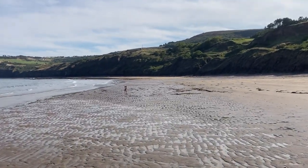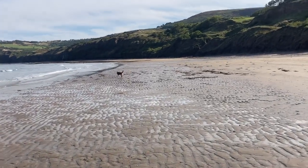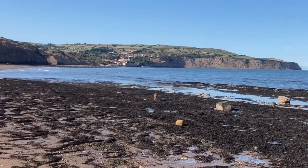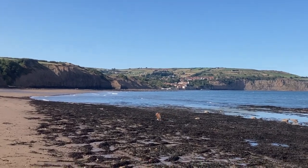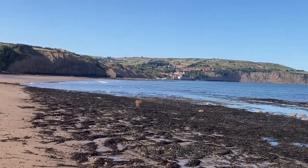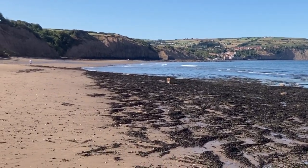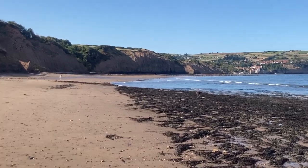I should have filmed him with her. Are you going to bring your ball? Are you going in the sea? Go on in the sea then. He's off back down into the sea again. That's Robin Hood's Bay that we're looking at. You can see the big dam wall there to stop all of the erosion in the bay. You can't see much of Billy because he's camouflaged in amongst the seaweed.